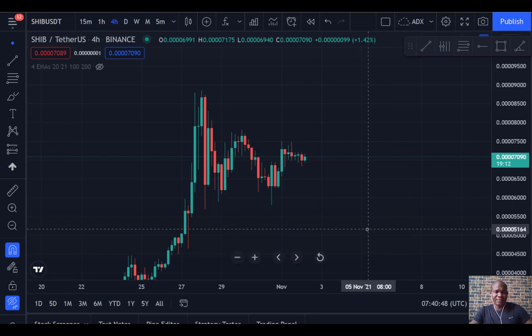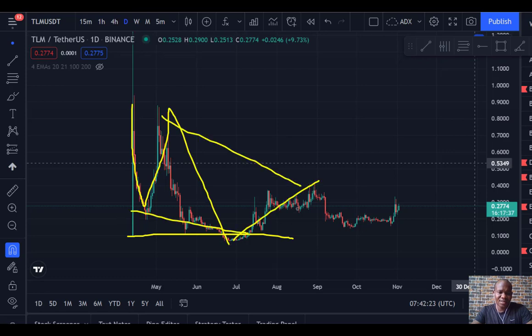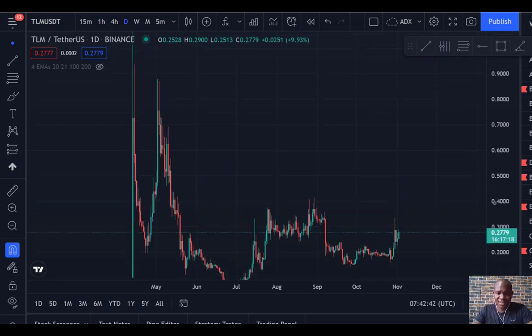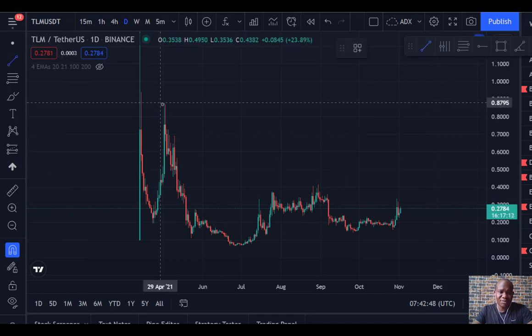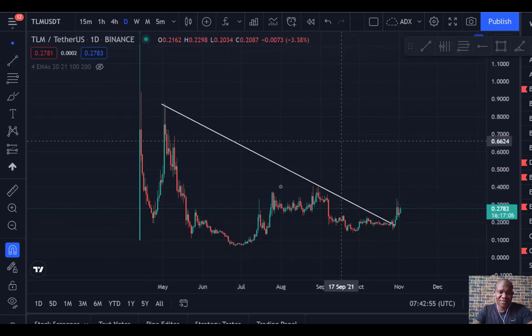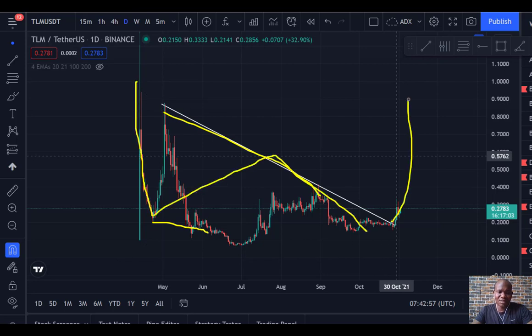Okay, so TLM, it's not really going anywhere. This is the low. Let's tag it. Has this tagged this? Yes, it's going up. This coin is going up. So in case you are the one that sent it and you're interested in it, I think it's going up from here, guys, because this is the only pattern we can see here. This pattern is completed here, so the next thing we're expecting is for it to rise, because we see this to be A, B, C.